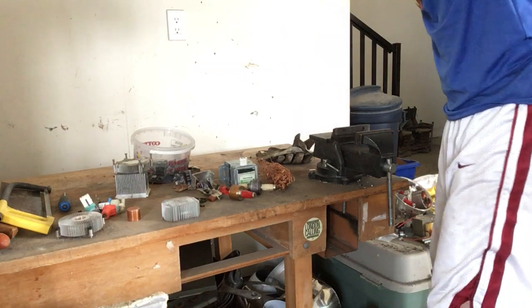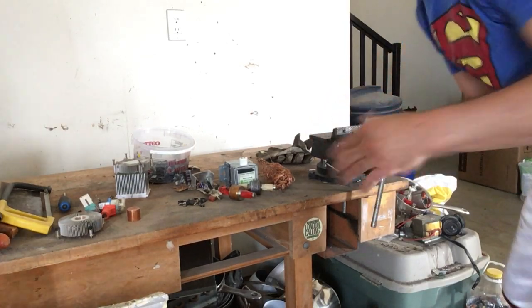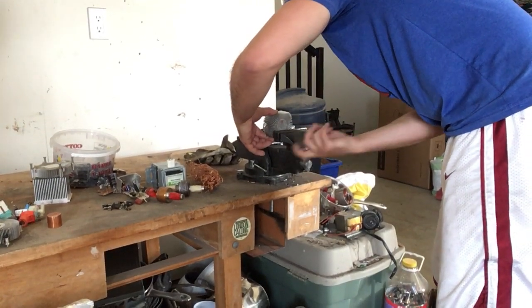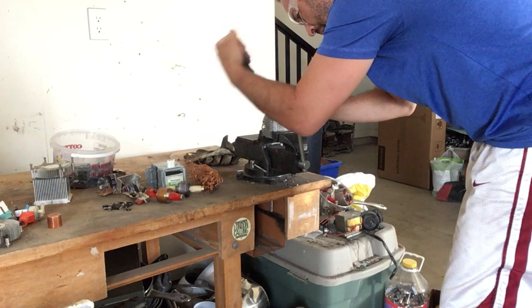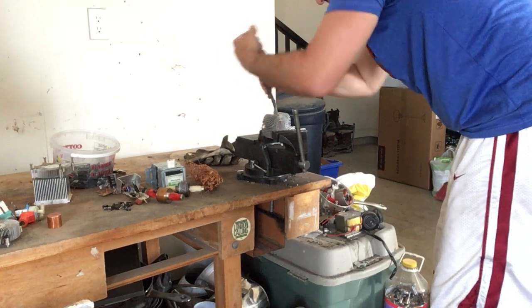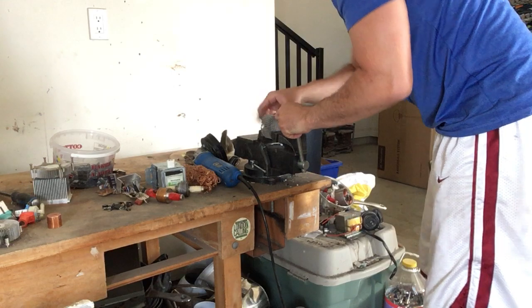Very simple to do. I'm going to put my safety glasses on. First of all, I'm going to put it in my vise. I'm going to turn this so you can see it a little bit better. As I said, I'm going to spread it open with a pry bar or a screwdriver. Very easy to do, as you can see. I just want to get to that copper. And I'm just going to take an angle grinder. So here we go. Just move this out of the way.